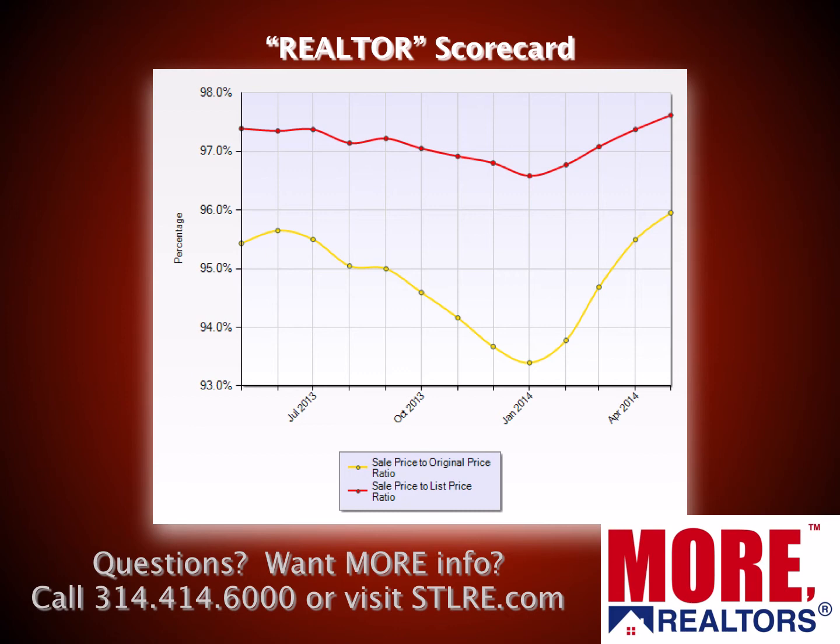And you can see it generally is around 97.5%. Lately it's risen up a little bit, but still around 97.5%. So that's after prices have been reduced, they've sat on the market, all of that. The yellow line is a better indicator of really how well they were priced.